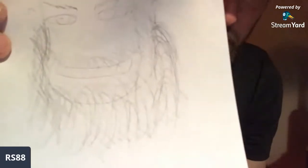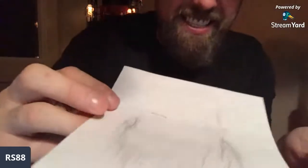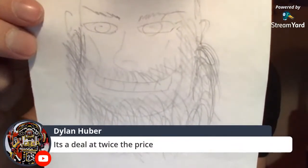Unfortunately, your lighting isn't doing it justice. There, look at that. Look at that line. I know, there's a lot of white on this. The hatching. Look at that cross hatching. Thank you, Dylan. Thank you.